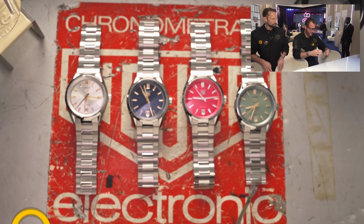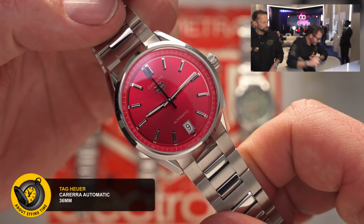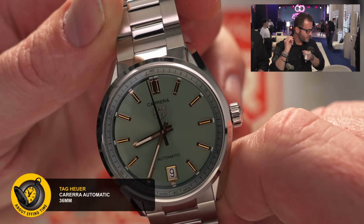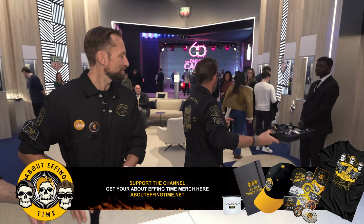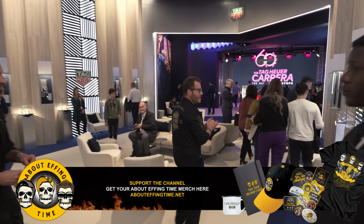I'm going to take you to something else. Yes, there is. Look, they've done the wonderful pink Carrera, and they've got it in this wonderful pistachio color. These two are really good, but they've given me access to something else. There is a brand new watch, and it is cool because this is a first. So I am going to hand these watches back, and we're going to go and have a look at something new. Come with me.